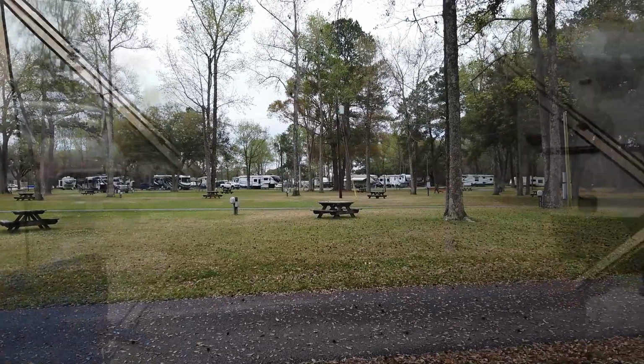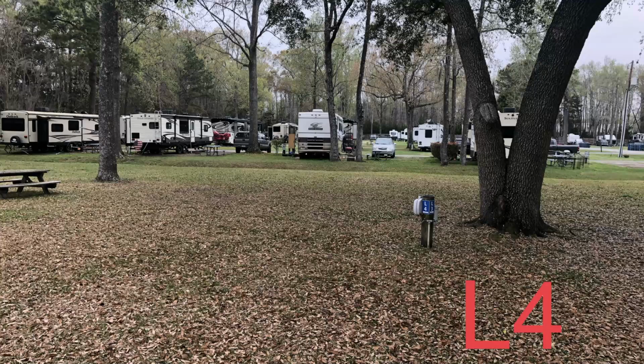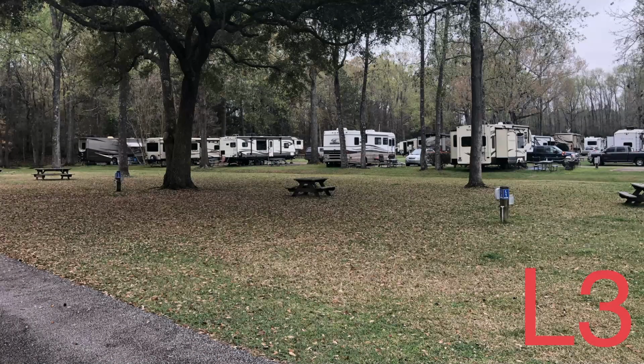But if I was going to pick a site where I was going to come back, the first two sites that I would pick would be L4 and L3. It's right under a big, huge oak tree. It's a beautiful area. It is a grass site. There's no gravel or anything right there. But to me, it was just the most beautiful area.